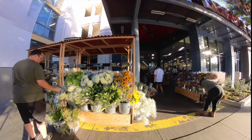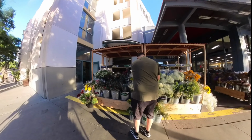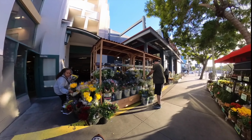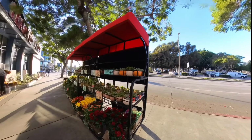This is my favorite place at Trader Joe's. All these beautiful flowers. Look at all these beautiful flowers. Oh my goodness, you have more selection over here.